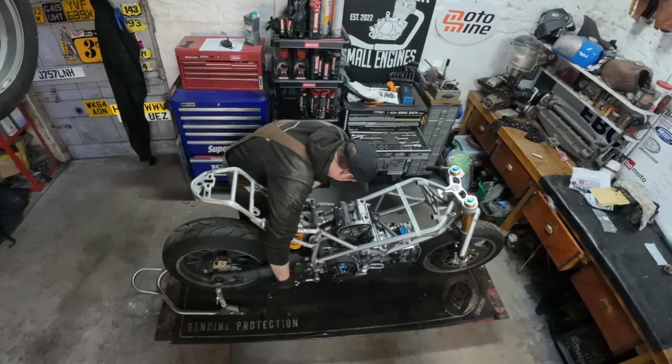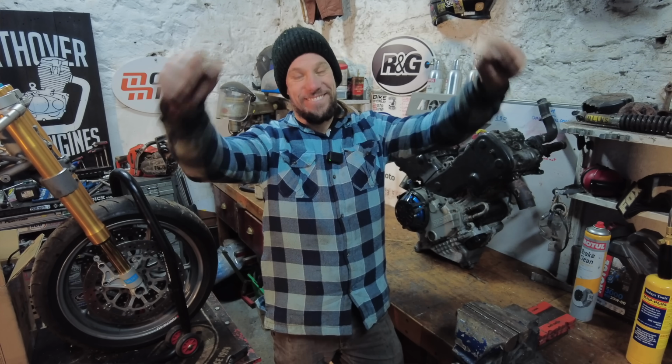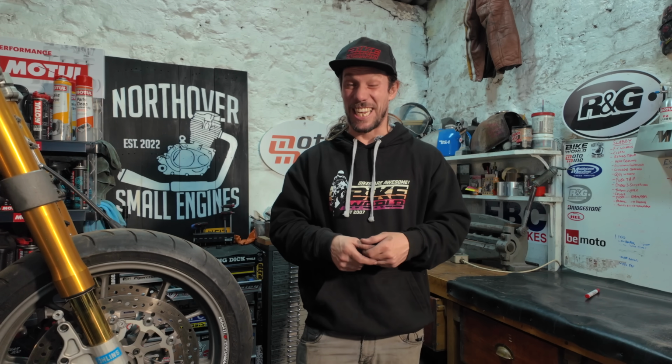The thing that's blown my mind most is how heavy this engine is. The first time I moved it, I lifted it on my own. I thought I was going to die. Maybe slight exaggeration, but I genuinely had a really bad back for a few weeks after. Two people lifting it, it's still heavy.